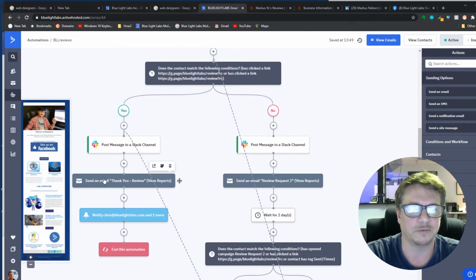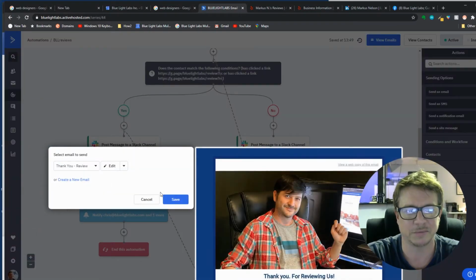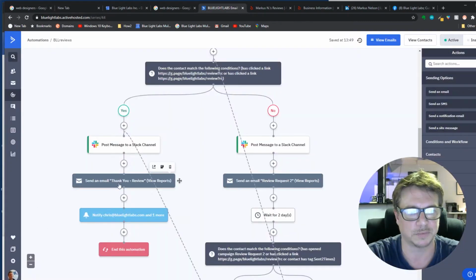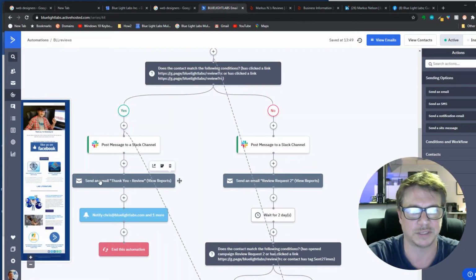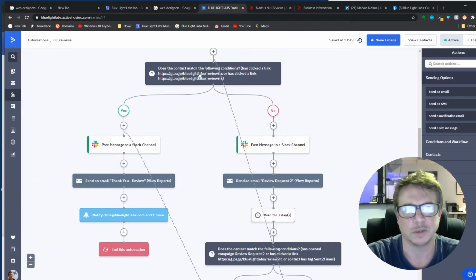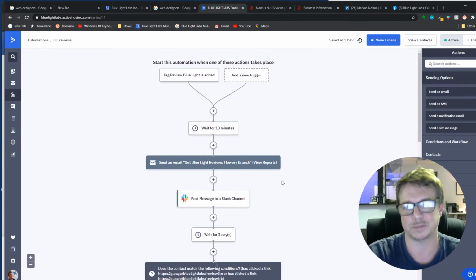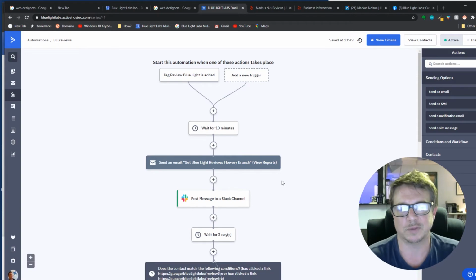And then finally, when they actually write the review, you can put a thank you message into play. So that will go out and just thank them for reviewing you, and of course keep them in the loop that way. You can make this as complicated or as easy as you want, but I suggest building an automation so you can create some type of process for receiving reviews.